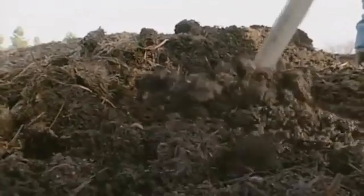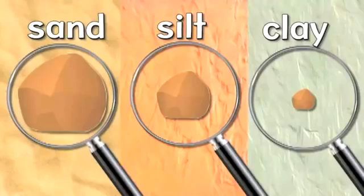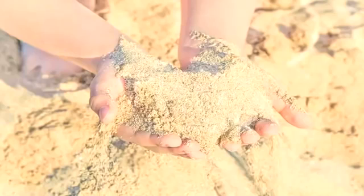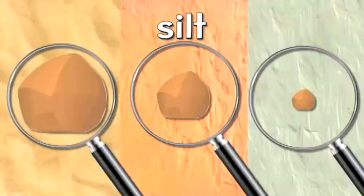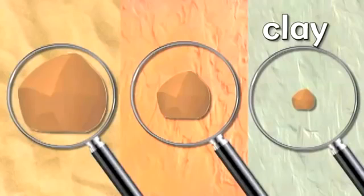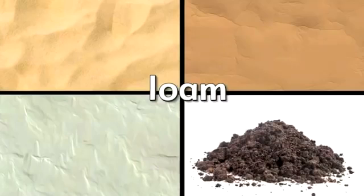Soil looks and feels different depending on its properties. There are 3 types of soil: sand, silt, and clay. Sand has the largest rock particles and feels gritty. Silt has medium-sized particles and feels smooth. Clay has the smallest particles and feels sticky. Loam is a mixture of sand, silt, clay, and humus and is the best soil for growing plants.